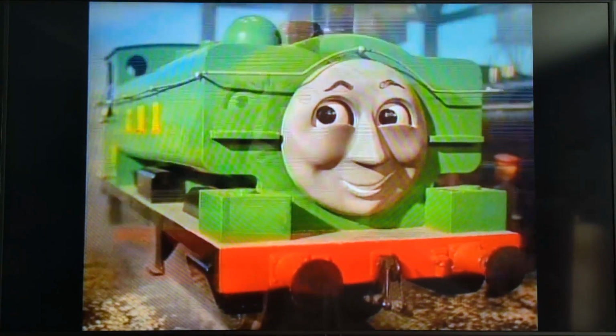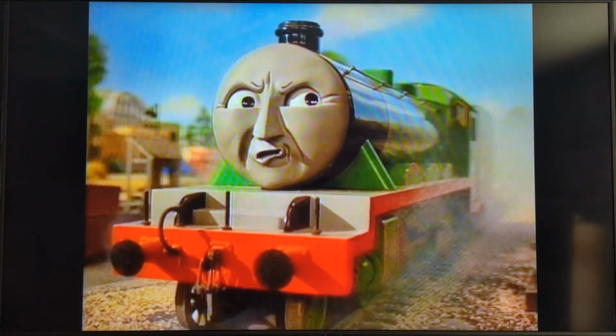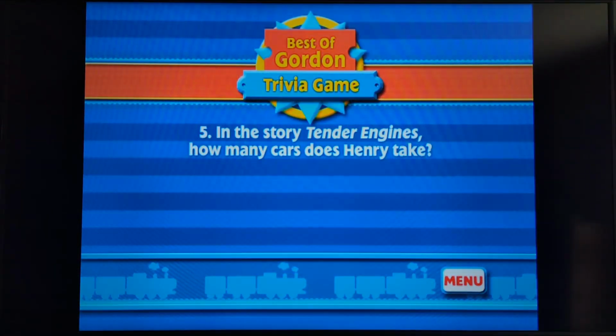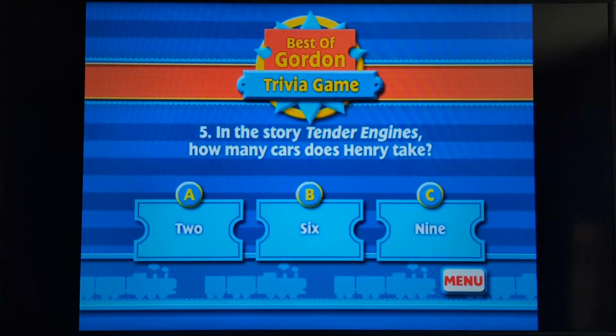Henry, he asked, would you like my tenders? Right, he says, would you like them, Donald? I wouldn't deprive you of the honor, said Donald.